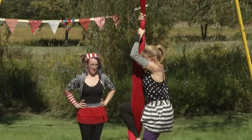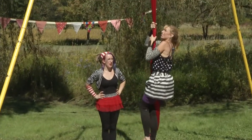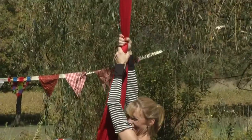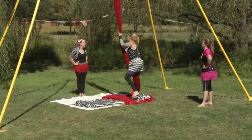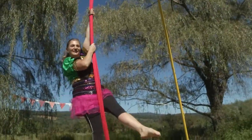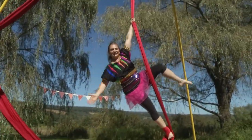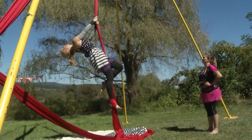Pull yourself up, pinch it. That's it, then stand up with your legs, stand up nice and tall, push up, pull yourself up. Bring your legs up nice and far. That's about as far as I'm gonna get. Very good. Try back bending. Ta-da! That's it.